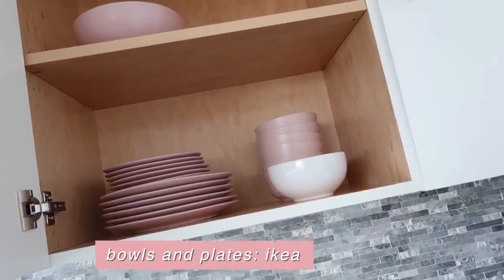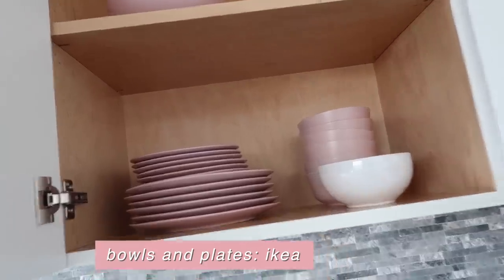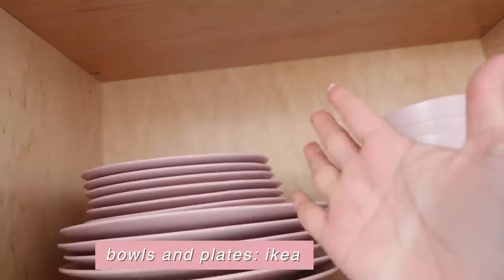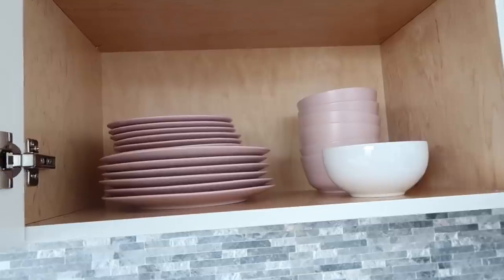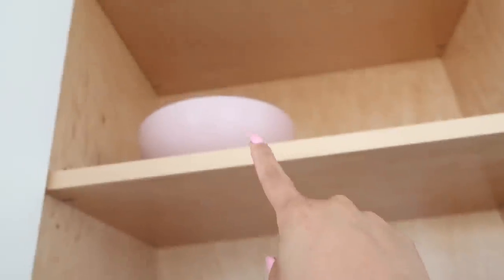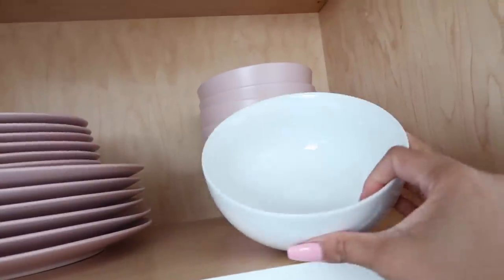Up here, we have the bowls and the plates. I'm still waiting for some bowls and plates to come in, but right now, this is what we have going on. This is the situation. So these cups. Cups? Did I literally just call you guys cups? I'm so sorry. The plates. These plates and bowls are from IKEA. They came in like a set, and I have a salad bowl right there, and that one is also from IKEA, and then this I think is from Target.